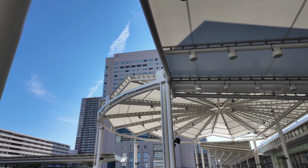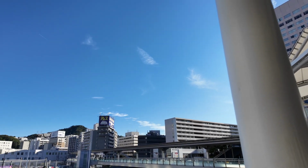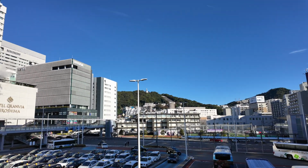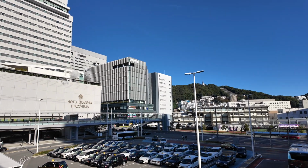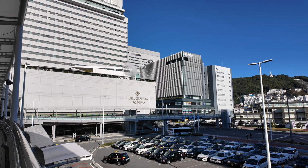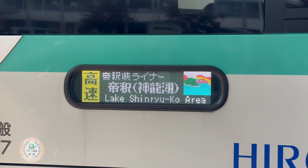Today I'm here at Hiroshima Station, but unusually I'm not here to catch a train. What I'm doing is I'm going to catch the express bus up to a place called Taishakukyo in the very northeast of Hiroshima Prefecture. It's a 3-hour journey from here, so first of all I'd better get some supplies.